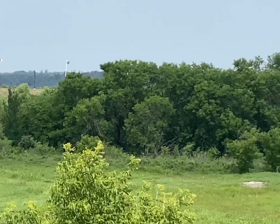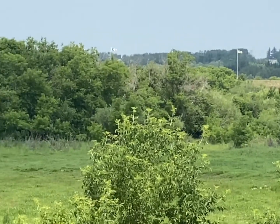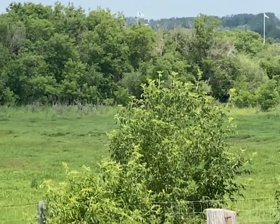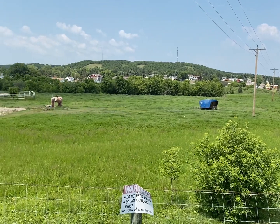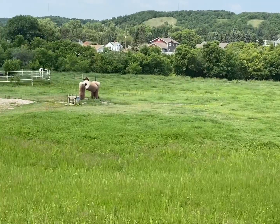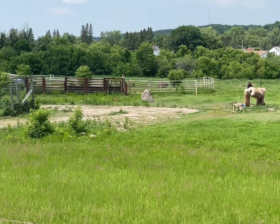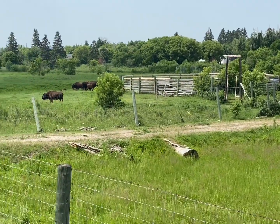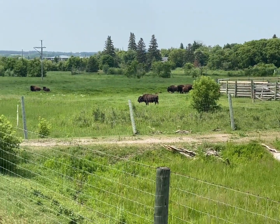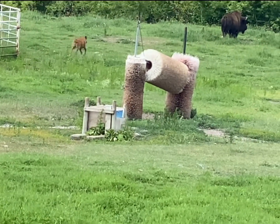Over here on the other side of those trees is a heritage park area and a beautiful beach. This is what made us take a quick detour and turn around. We noticed this beautiful bison park here. I believe there's a walking trail on the other side of it as well, and we were on the viewpoint area where you can watch the buffalo. Check out this little guy over here.